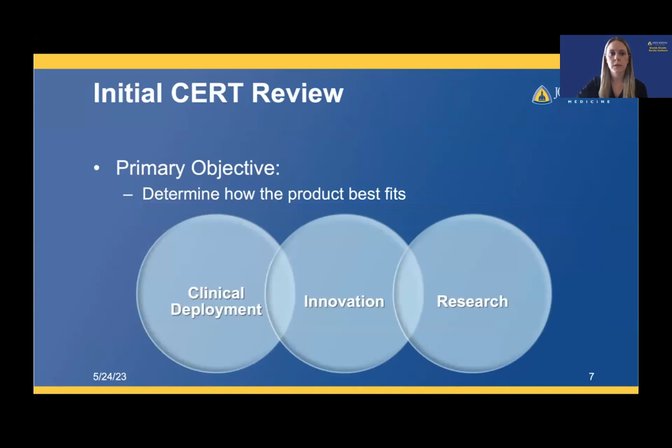So a little bit more specifically about the CERT review. Within step 1, as I mentioned, the CERT team meets with the vendor with the goal of determining how the product best fits within our institution. If products are fitting into the category of clinical deployment, it means that we are interested in purchasing the product. This product would be either FDA approved or have some amount of research to support its use. It would have to fit an unmet clinical need and provide the potential for a return on our investment.